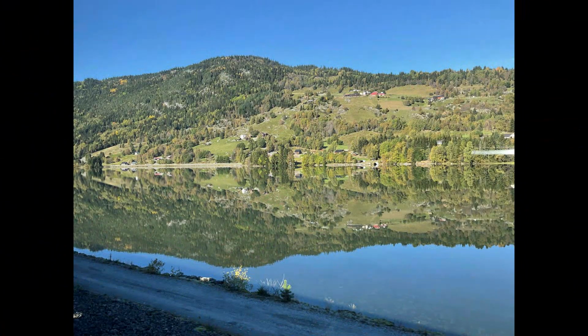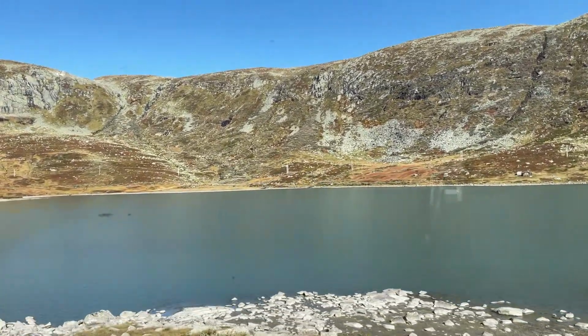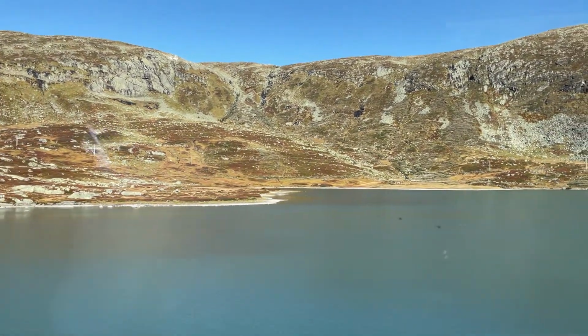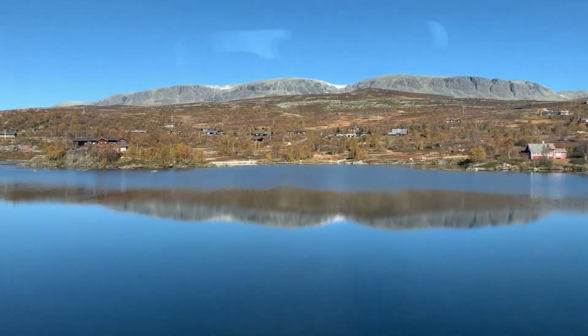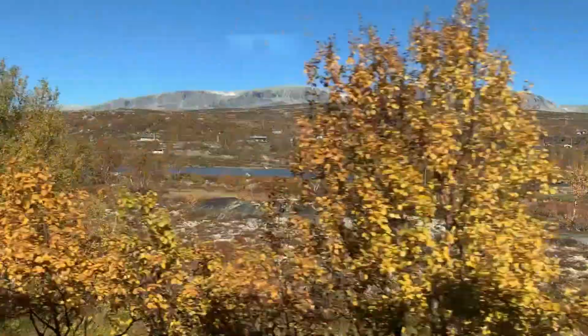The scenery gets even more beautiful, as you can see perfect reflections of the mountain against the lake. Here the scenery changes again, and you can see it gets even more spectacular, like a totally different planet. The landscape and the mountains change again, as you can see it reflected against the lake and river.